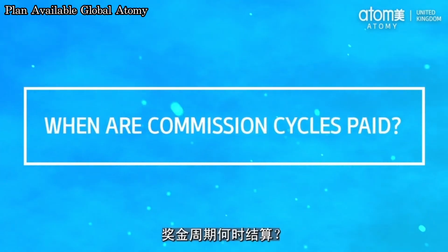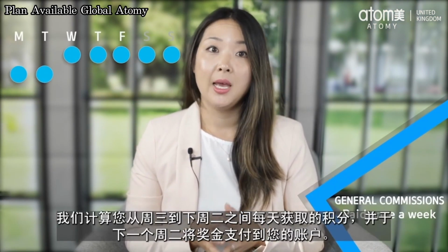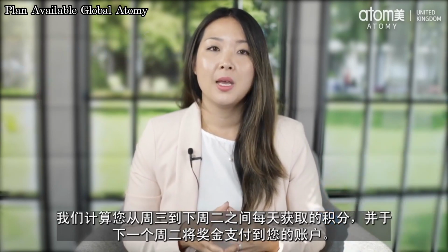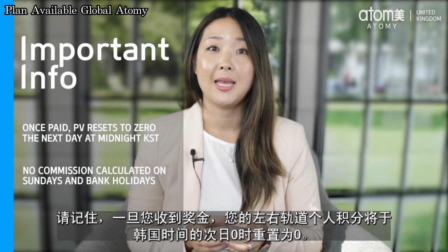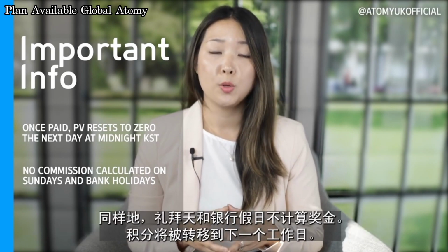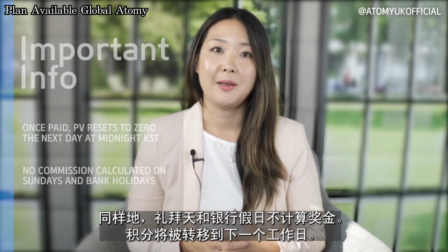When are commission cycles paid? For general commissions, it is paid once a week. We count the points that you earn daily from Wednesday to Tuesday and pay to your bank account on the following Tuesday. It is important to bear in mind that once you get paid, the left and right PV resets to 0 on the next day at midnight Korean time. Also, for Sundays and bank holidays, no commission will be calculated. The points will accumulate on the next business day.